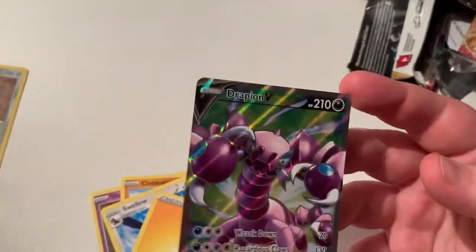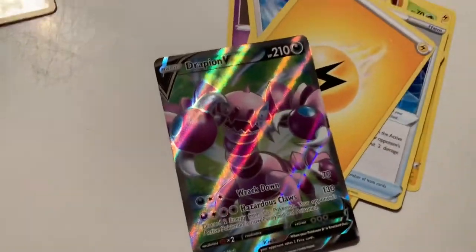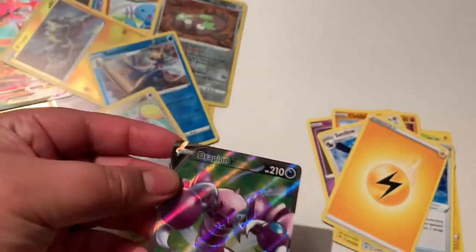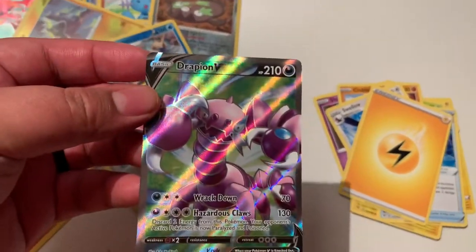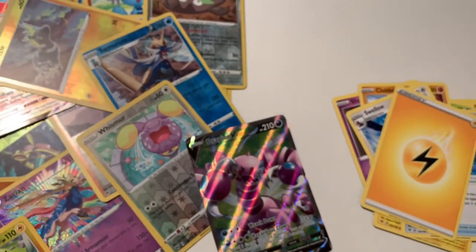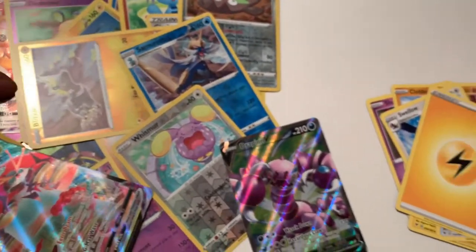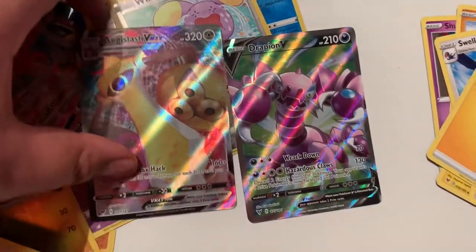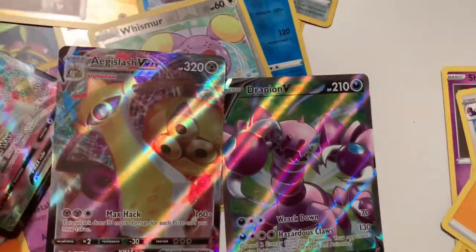Oh, we needed that. We have the Drapion V. This is the Drapion V full art. Yes. Yes. Okay, so we didn't have the Drapion V. This is Celebi, a rare full art. Beauty. Oh, and what else didn't we have? I'm just sifting through the ones that we did. Look, these two are the ones that we really, really needed. The Aegislash VMAX and Drapion V full art.